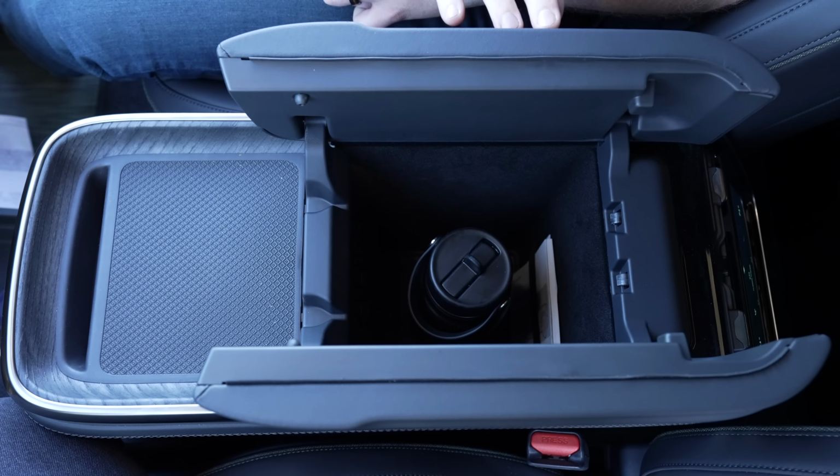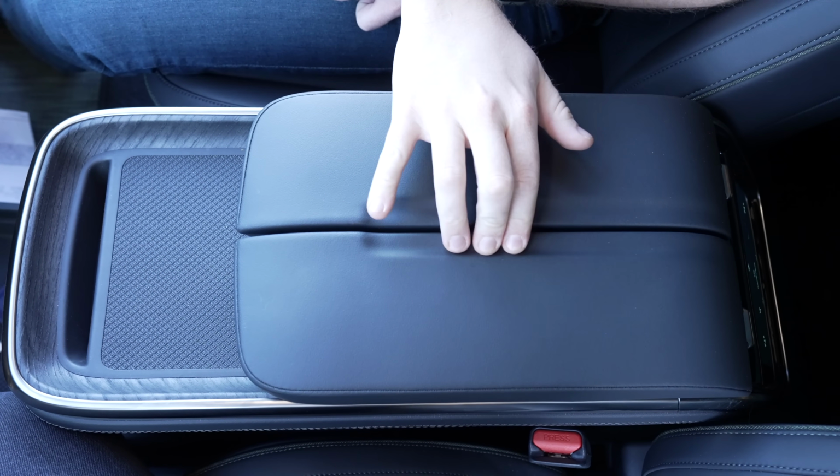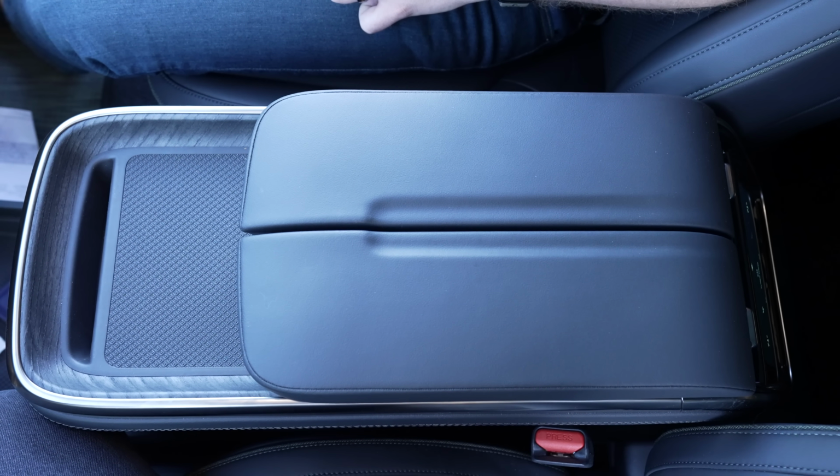I guess it could be a great place to put drinks or ice cream though, as it would keep those things nice and cold. For some, this could be an issue depending on what you plan to keep in your center console. For others, I suppose it could be a little bonus mini fridge.